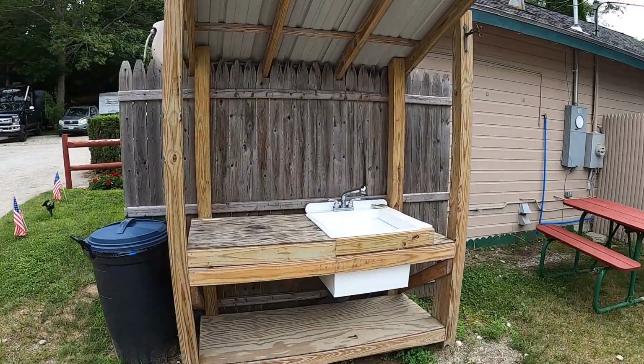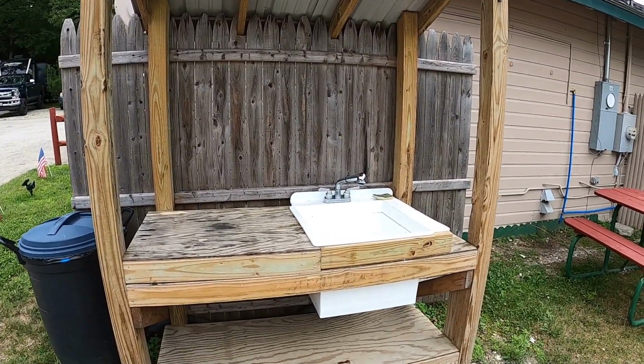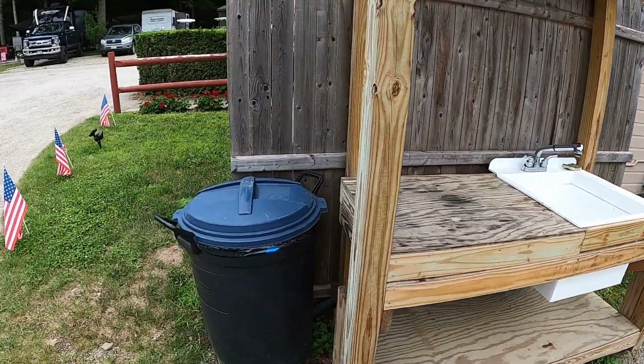Another thing to note on the other side of the bathrooms, if you are tenting or staying in a cabin, there's a wash station here so you can wash your dishes. And a convenient trash can.